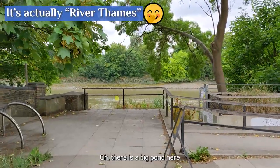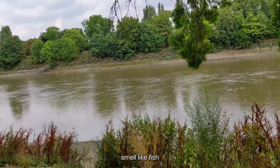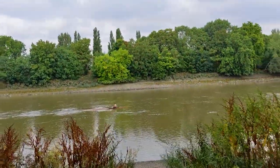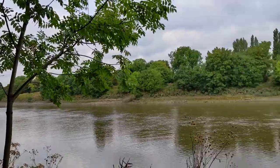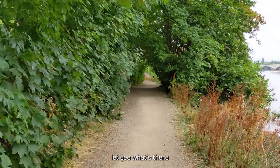Oh, there is a big pond here. That's cool. So many seagulls. Smells like fish. Ah, and there are people sailing on the water. Ooh, it's fast. See, there is a bridge there and another bridge on the other side. Let's see what's there.